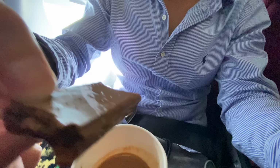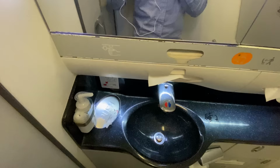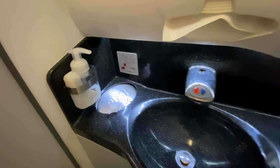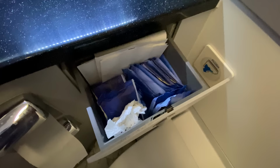Welcome on board Qantas A330-200 Economy Class Lavatory. Here's a quick tour of your lavatory. So nothing much here. You've got hand soap. That's about it for amenities. The space is okay. Fake marble floor. There's a bin here. Let's have a look. You got tampons and rubbish and vomit bags.